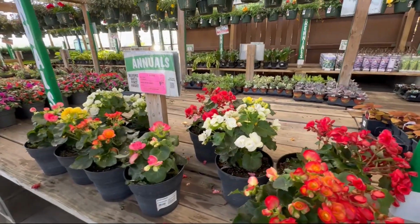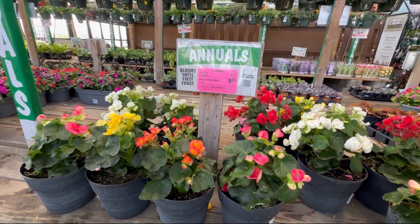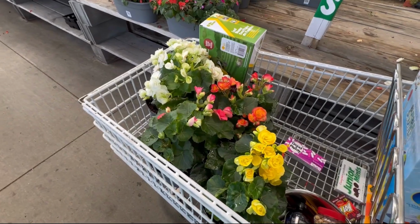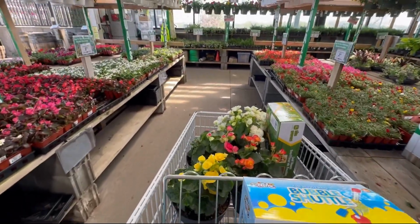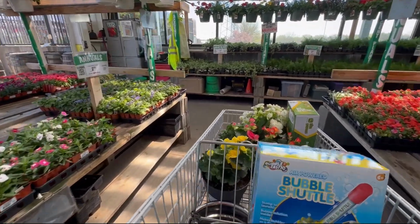There's some more, and they're $9.99 after rebate. I think I better get some. Okay, I think I'm going with all four because why not? They're on sale. And begonias are my favorite because they are very easy to take care of and they like shade.